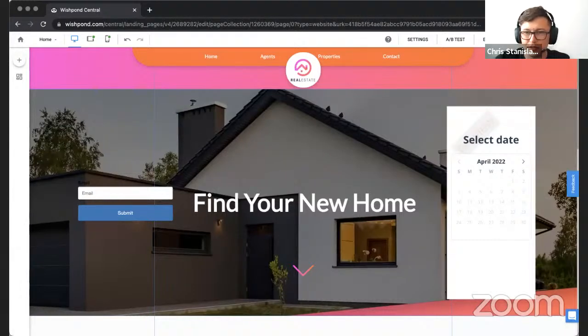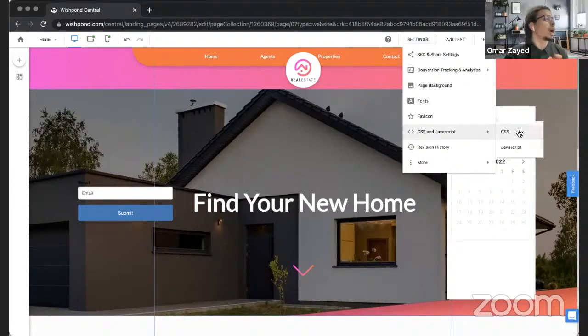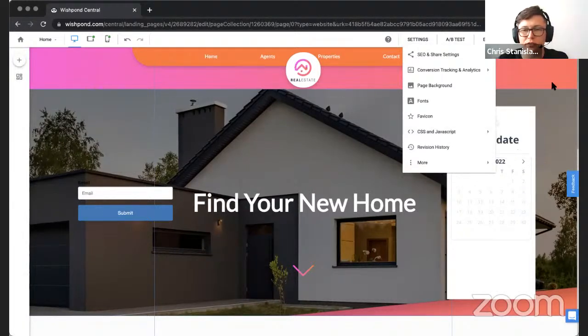So the first one is from Ryan. Can we use an HTML template on the blank canvas? So when you start the new design, I think it was related to starting a new design, right? Ryan, can you confirm? Okay, but either way, I think the question is, can you actually import an HTML template, right? That's the question.